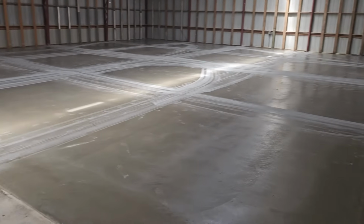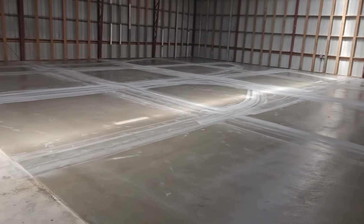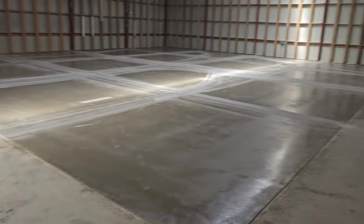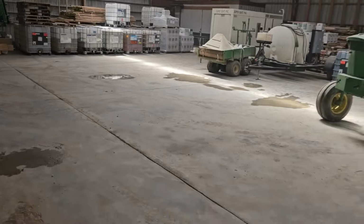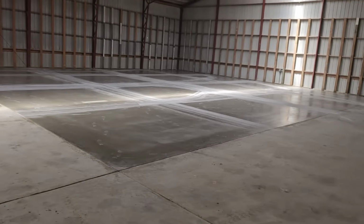That's done. So now it needs to cure for a few days. We'll give it at least a week before we start parking stuff back in there. Might be able to drive on it a little bit here in another day or two. You know, if we wanted to set some of that kind of stuff on there, it would be fine, but we have no need to, so we'll just let her sit and cure.